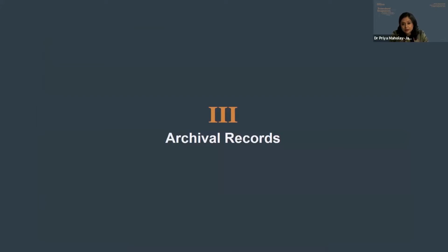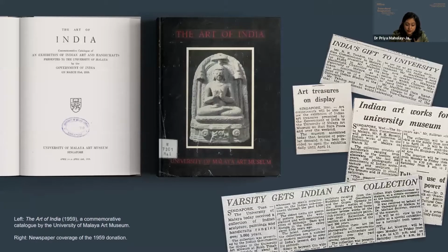Now, as far as archival sources are concerned, we have only 2 sets of records: a commemorative catalogue and a handful of press articles. The donation arrived in April 1959 at the university's Bukit Timah campus. An exhibition was held to commemorate this donation, and a catalogue was published on the occasion. This catalogue, which we see on the slide, has since served as the sole primary record of this gift.